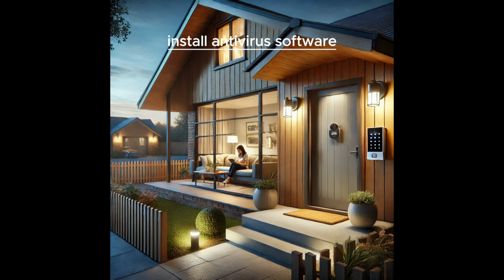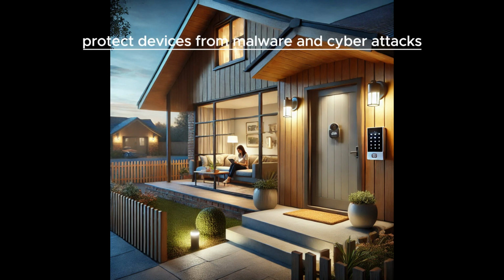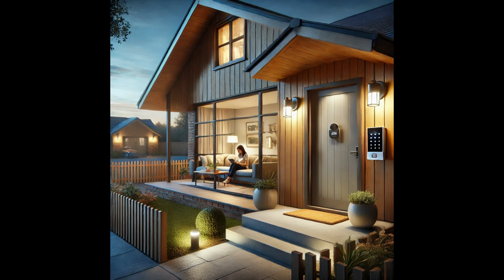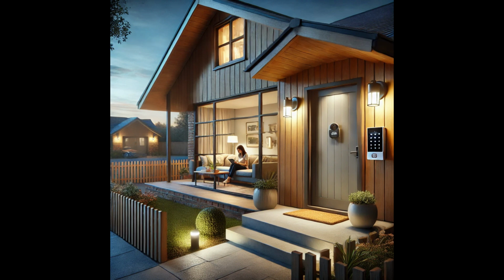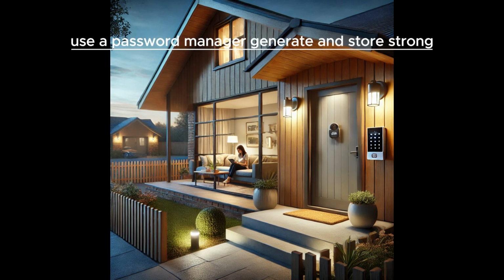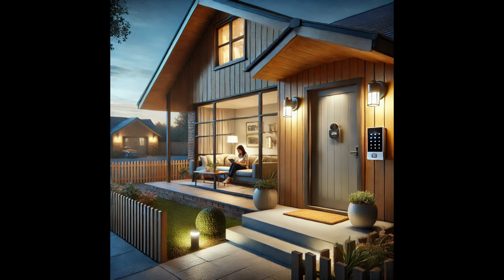Install antivirus software. Protect devices from malware and cyber attacks. Enable two-factor authentication, 2FA. Add extra protection to accounts and devices. Use a password manager. Generate and store strong, unique passwords. Disable remote access on routers. Prevent unauthorized access to your home network.